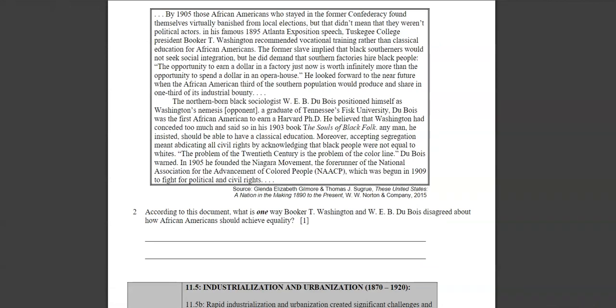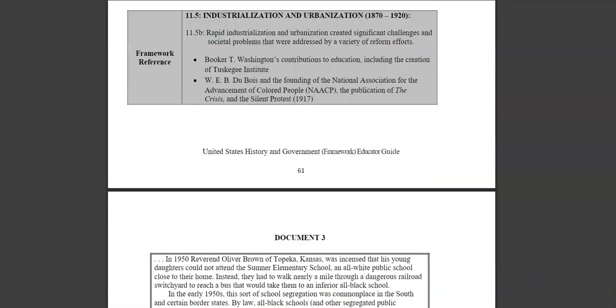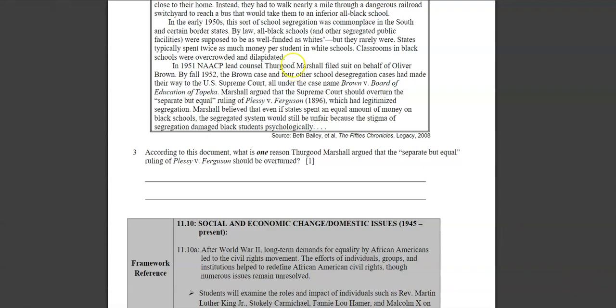Here we have document 2. And I just want to give you a taste of this now. We'll go back over this material later. Another document. According to this document, what's one way they disagreed about how African Americans should achieve equality? You have to read carefully. Document 3. There we go.